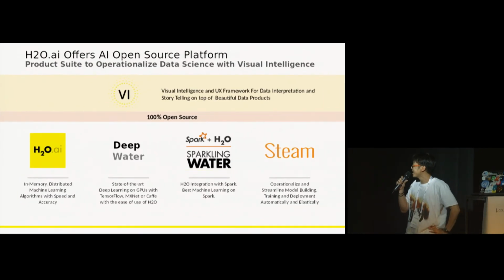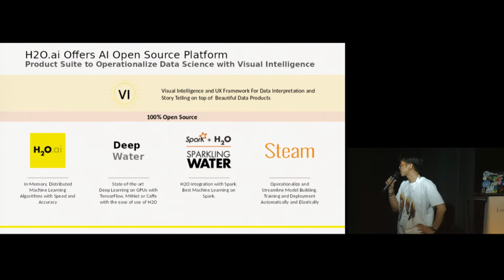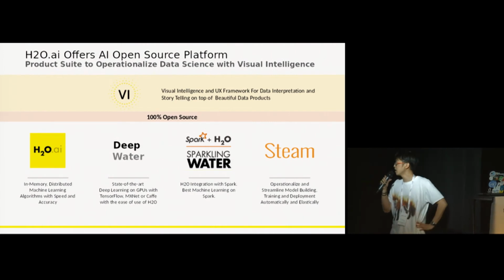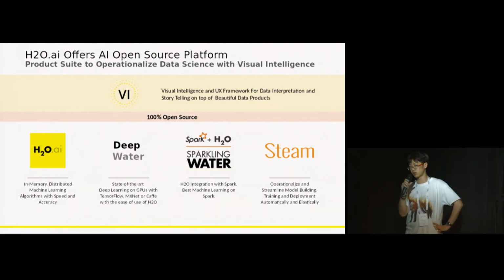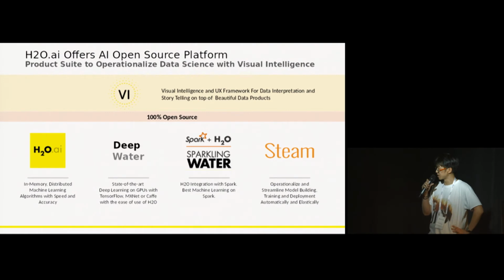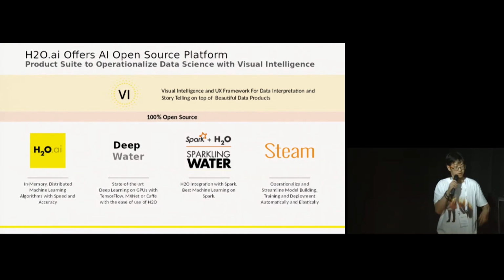So what's next? These are some main products. So there's the main H2O. It's an in-memory distributed machine learning system. And there's Deep Water, which is basically H2O on GPUs. So deep learning using TensorFlow, MXNet, and Caffe behind. And there's also H2O on Spark. So that's called Sparkling Water. And the last is Steam, which is how to put everything in production end to end.